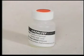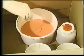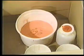The catalyst is used to control the reaction speed of the foaming process. Catalyst is hazardous to the skin and the eyes. However, the small quantity used here makes splashing unlikely. If skin or eye contact occurs, wash the chemicals away immediately.